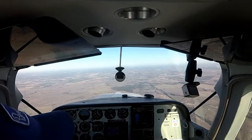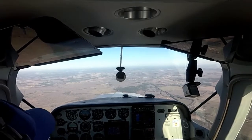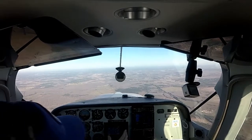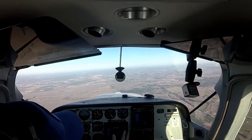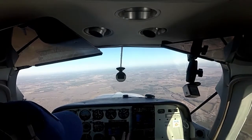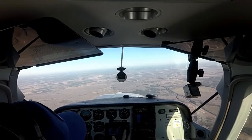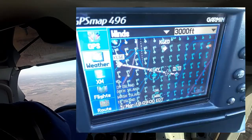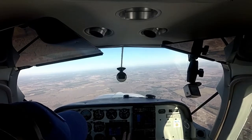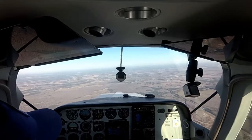Okay, we're indicating about 110, ground speed 96, so about a 15 knot headwind. About 20 coming off the right side here, right off the nose.